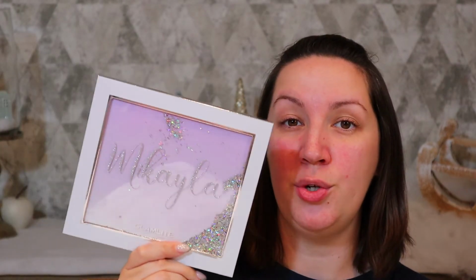I like the packaging. I'm a sucker for this lavender purpley color. I love it very much. It's nice, but the flakes in it are nice. Maybe if I ever choose to get rid of the palette, I could use it for some nail art. It's not as good as my Mama Mitchell palette from Beauty Bay. That will be my Bay forever, probably.